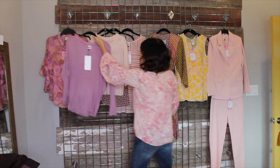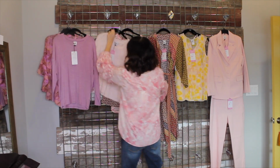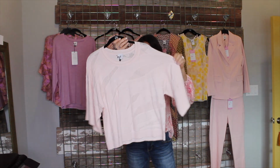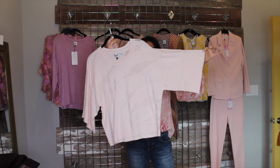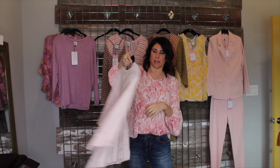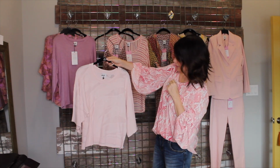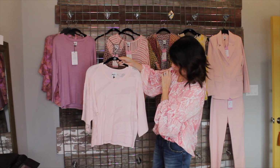So, okay. The next is this gorgeous Shy pullover. Again, I don't know if you can see the detail to it. Look at that beautiful sleeve. I mean, isn't that gorgeous in this light ballet pink? I think there's so much feminine detail to it.